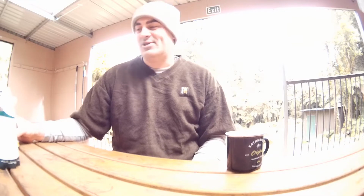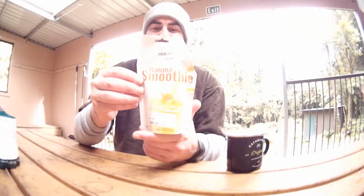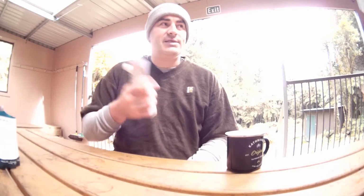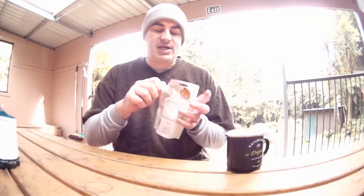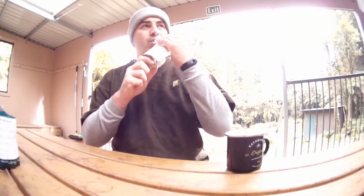After you've hiked for 7.5 hours, 7.25 hours, it starts tasting really good. Your body needs it. The other thing which I thought I'd try out today was the backcountry banana smoothie. Like most of these meals, you just add water, mix them up. Here you give it a shake, and it's a smoothie ready to go.